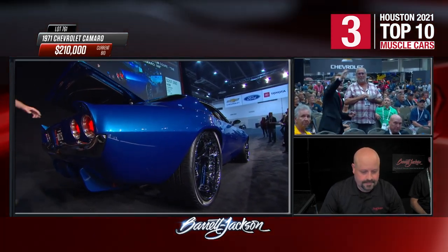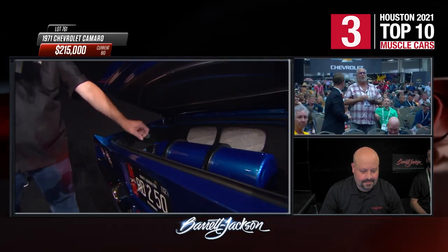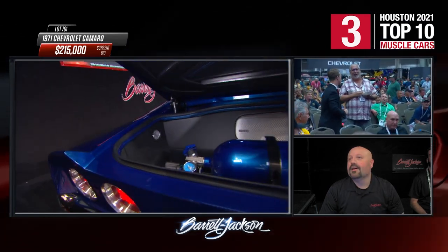Like the body matched nitrous oxide tank in the back. You don't want to exchange that one at the speed shop. You want to have that one refilled. Otherwise, you're going to lose your matchup paint. NOS, nitrous oxide systems.